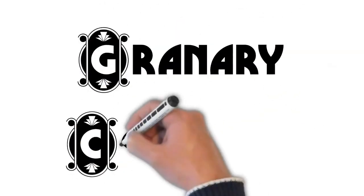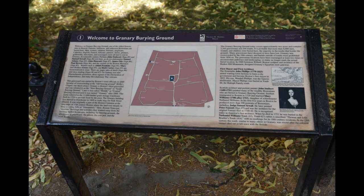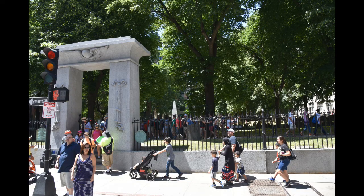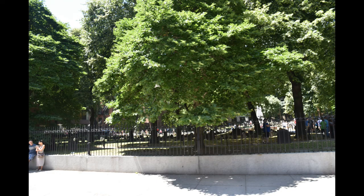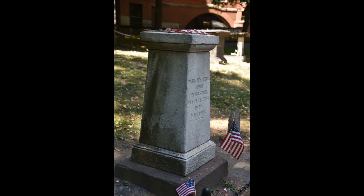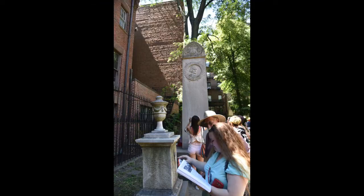Then the Granary, I'm not sure how this is pronounced. This is more famous folks that are buried, and this is more toward the downtown central part. Paul Revere, Ben Franklin's parents, several Adamses. There, this is Paul Revere's sign for it, and then that's his actual grave there, Paul Revere. And then we have John Hancock.